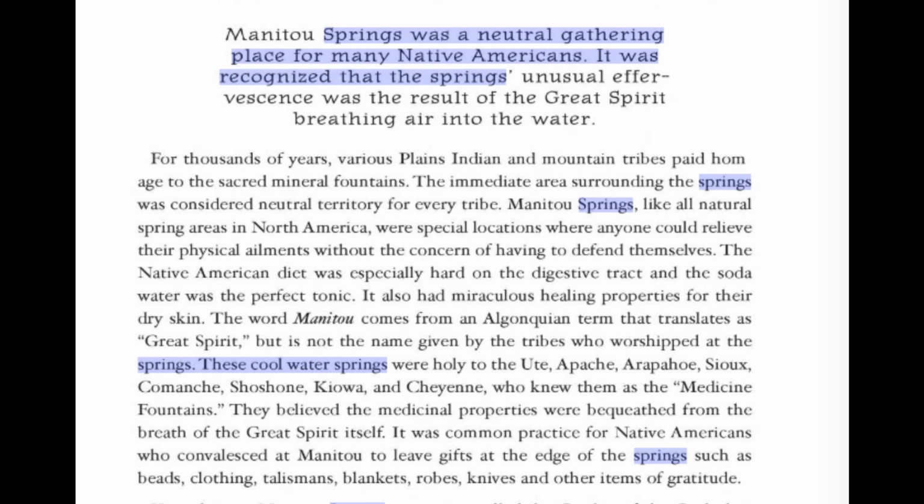Hawah, Wakan. It was a common practice for Native Americans who convalesced at Manitou to leave gifts at the edge of the springs, such as beads, clothing, talismans, blankets, robes, knives, and other items of gratitude.